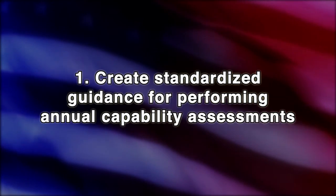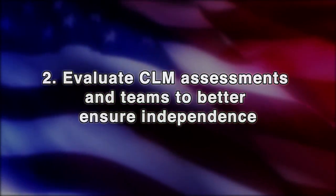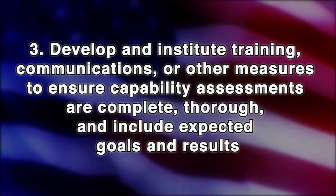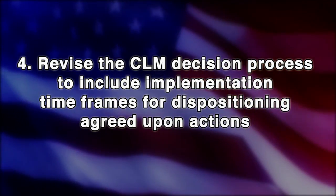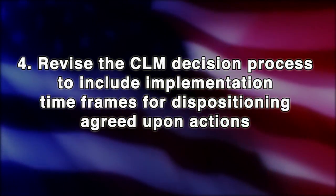To ensure NASA's efforts to evaluate technical capabilities are institutionalized and sustained over time, we recommended the Associate Administrator: 1, create standardized guidance for performing annual capability assessments; 2, evaluate CLM assessments and teams to better ensure independence; 3, develop and institute training, communications, or other measures to ensure capability assessments are complete, thorough, and include expected goals and results; and 4, revise the CLM decision process to include implementation timeframes for dispositioning agreed-upon actions.